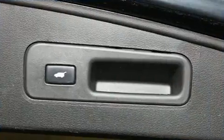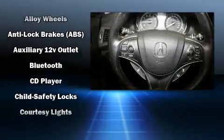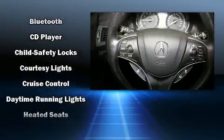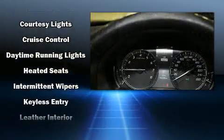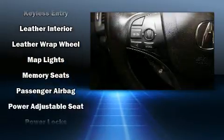Premium sound drives 8 speakers, providing you and your passengers a sensational audio experience. Side curtain airbags deploy in extreme circumstances, shielding you and your passengers from collision forces.